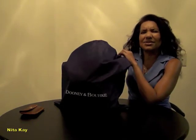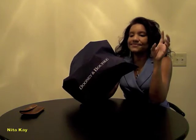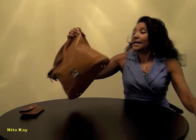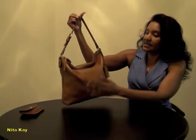I think I went the next year, because I was like, I kind of like this outlet thing. I went the next year, and the holiday, I learned to go on holidays. It was spring, I don't know, it might have been Memorial Day. And I got this Portofino leather. I have it really stuffed, so I'll take the stuffing out.